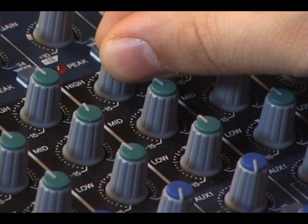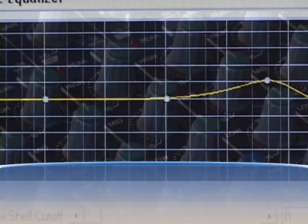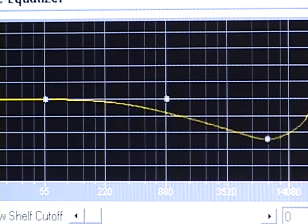Actually, these knobs control filters that let certain frequencies in a sound pass through unaffected, while homing in on other frequencies and allowing you to make them louder or softer.